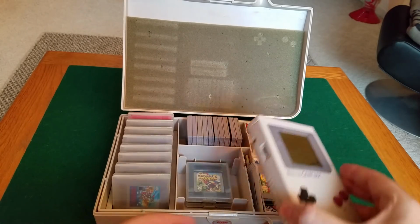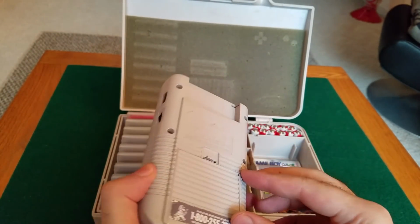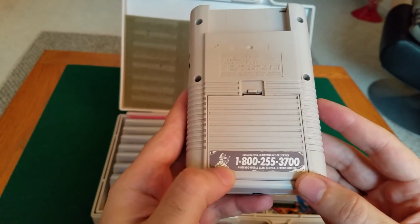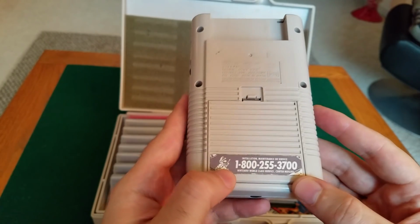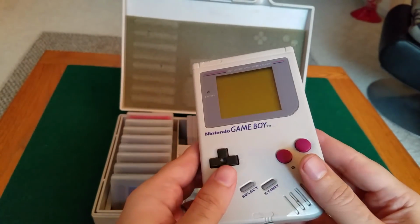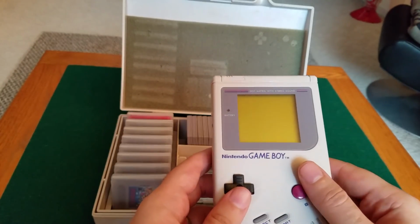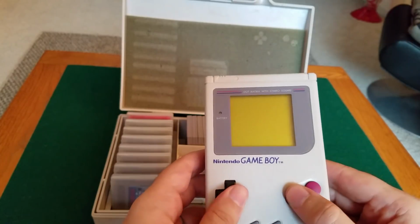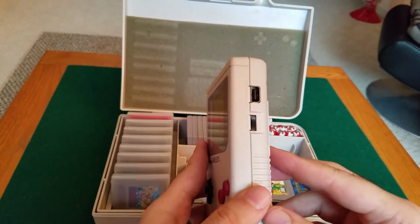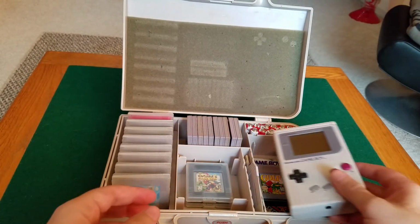But here's our Game Boy, and it's in really good shape, and it works great. It's got this little Nintendo repair sticker on the back here for maintenance or service. Call that number. And I really enjoy playing on this thing even now, even though it's got the kind of dim screen, and it's definitely very old school, this old brick Game Boy. But I love it, and it's nice to have an original Game Boy in the collection.